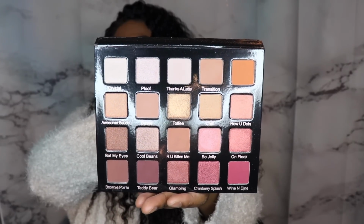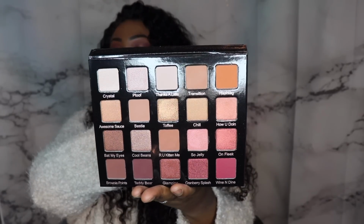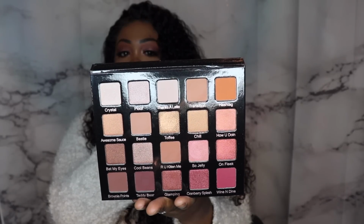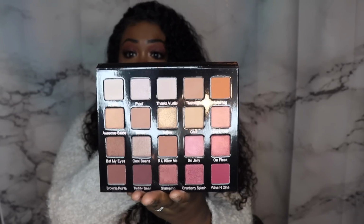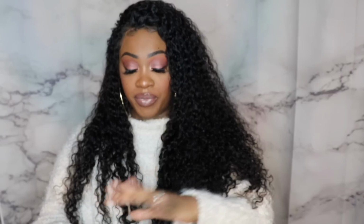This is for you. It was just missing a chocolatey brown, like a medium tone brown, and I think that would have been excellent, because I always have to go in with my favorite brown shadow when I use this. But I was using this almost every single day since I got this box. That's why it looks a little dirty, because I've been using it. Love this palette so much. If you are looking for a great palette that you are going to use literally every day, because it has all the colors you could think of for a neutral eye, something you wear every day, this would be the perfect palette.